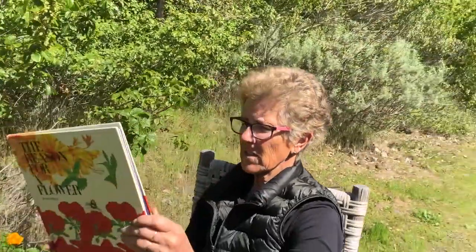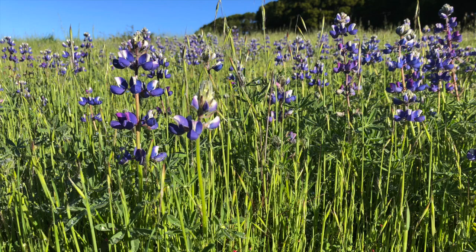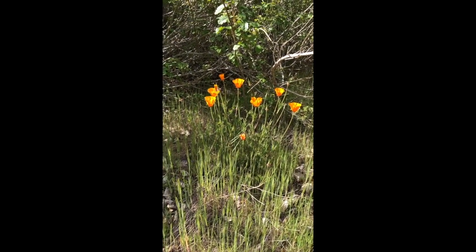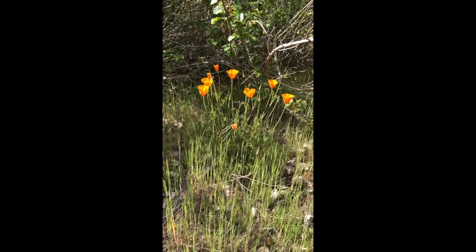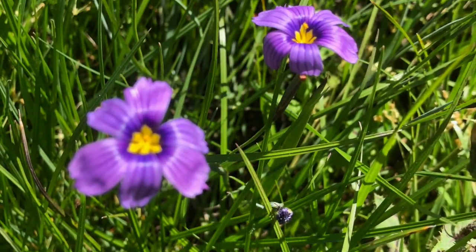Now we're going to look at some wildflowers that are here. Flowers come in all colors and shapes. This is lupine. You might see it covering the hills right now. Another really popular flower that we have in our area is the California poppy. They're all over the place right now, and they close up at night. Flowers can actually move.